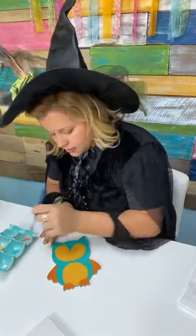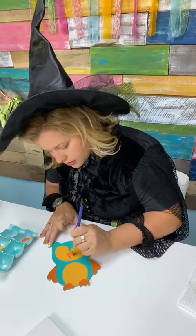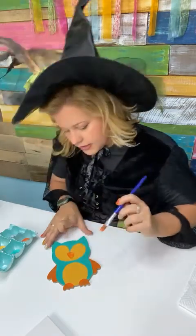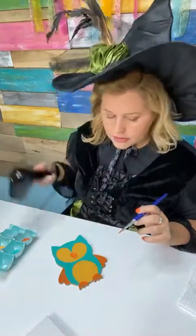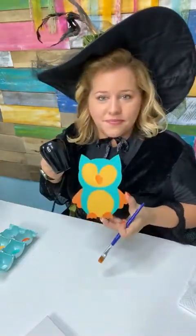Okay, and then on the beak. It'll take a couple coats to get that beak covered, so let's go ahead and dry it. This is what we've got so far.